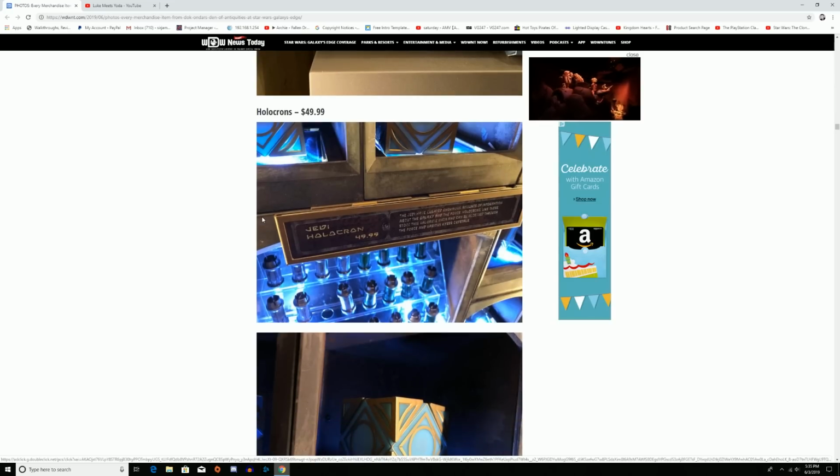Of course, we also have the Holocrons. There is both a Jedi and Sith Holocron for $50. If you do buy a Holocron, you get, of course, the Holocron itself. You also get a little pouch baggie, and you do get a USB cable. Do keep in mind that no Kyber crystals are supplied with it, that you have to pay separately.